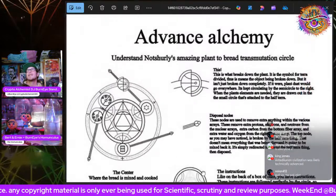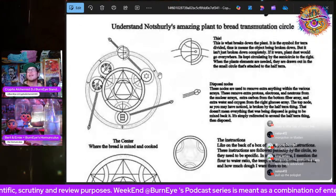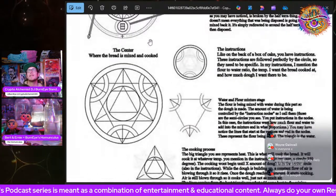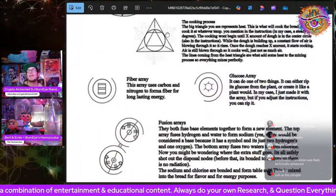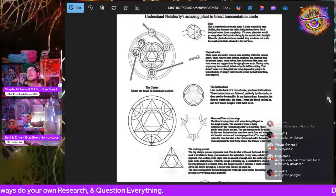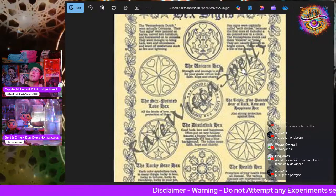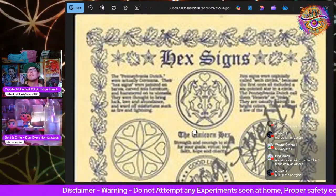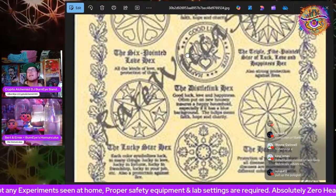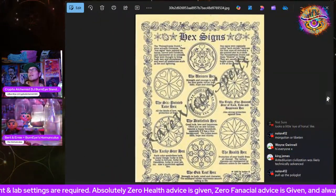We got advanced alchemy, plant to bread transmutation cycle, where the bread is mixed and cooked. Fascinating. Fiber array, fusion arrays. I'm intrigued. Rare Wicca spells. Interesting. Interesting indeed. Something for the Wiccas out there.